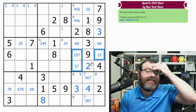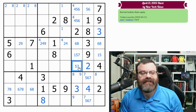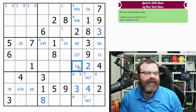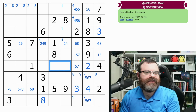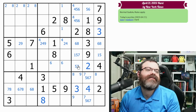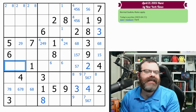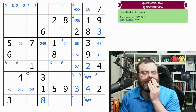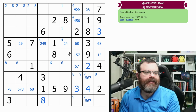So this evicted 6 and 8 from these 3 cells. What can we say about that? These already couldn't have been 6-8, so it's just this cell that can't be 6-8. I guess what we can say is that 6 is in one of these 2 cells in this box. I don't really see anything special about 8 not being here. Well, I guess, yeah, we can say 8's in one of these 2. That's actually pretty nice. I don't think I can do much more with that.